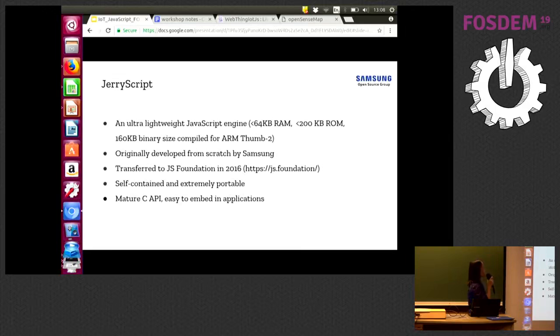It was initially developed from scratch by Samsung in 2014, and in 2016 it was transferred to the JS Foundation. How many of you are aware of the JS Foundation?